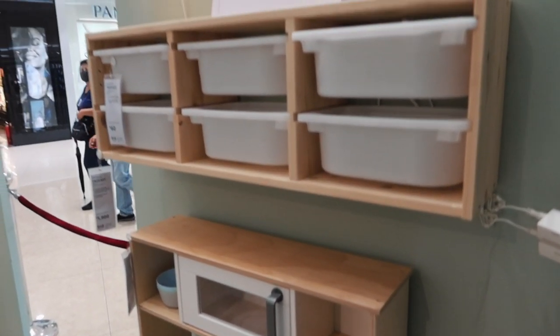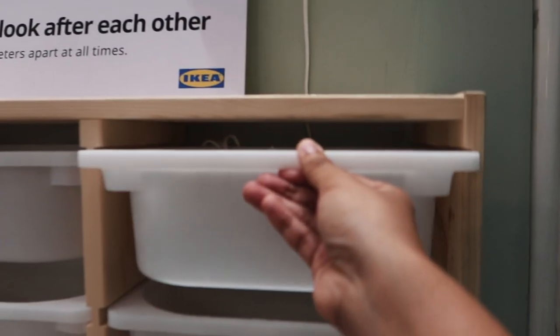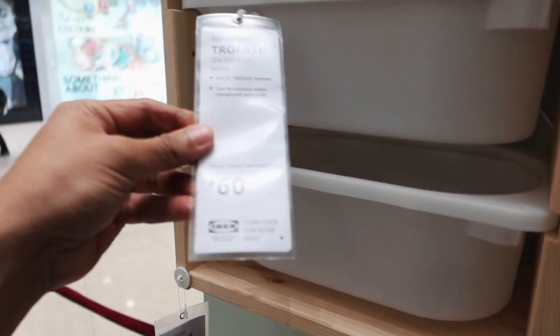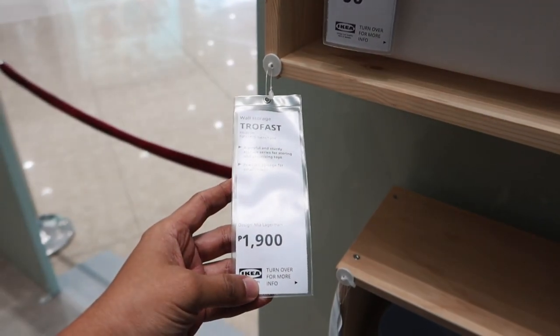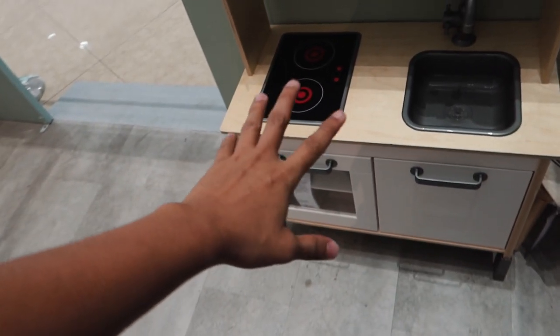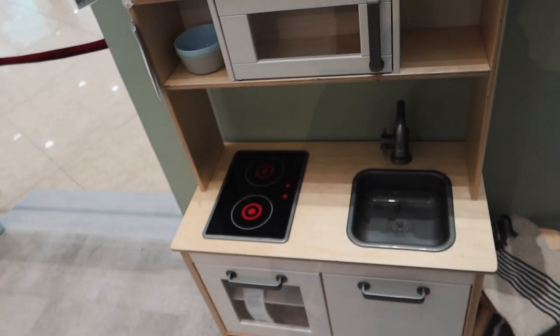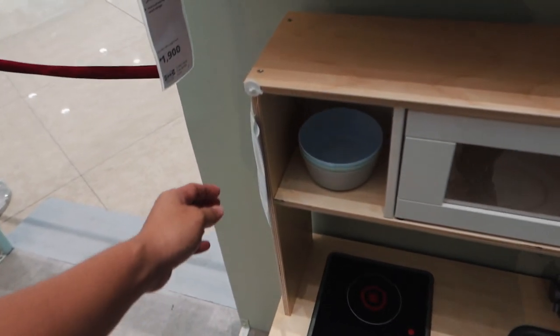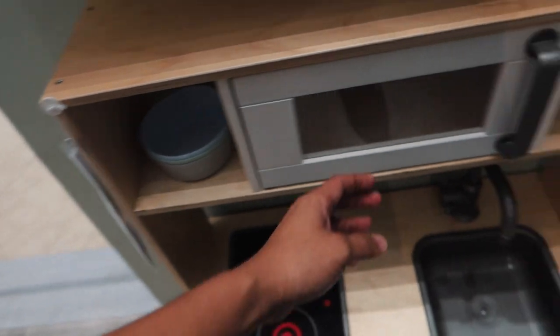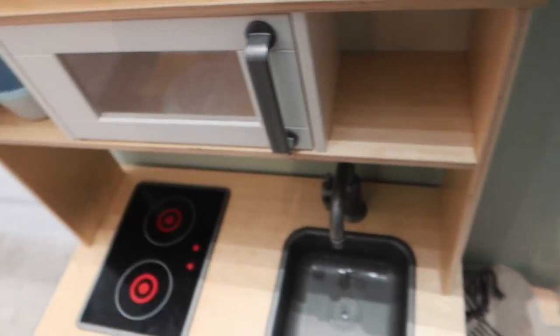Ito mga pang bata. So, you have some storage solutions. And some of the items are really very affordable. Like, this one is 60 pesos lang, itong insert na to. Tapos, this shelf is 1,900. Pwede nyo siyang gawin ganyan. Tapos, itong kitchen play stuff na to, ang pangalan nito, Duck pig. Almost 6,000. Buti wala pa akong anak.